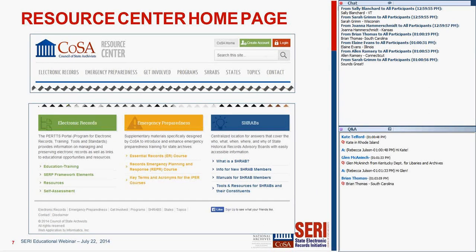So, Resource Center homepage. This is what the new Resource Center homepage now looks like. It looks a little funny, a little scalloped in here. I've cut out an edge. But as part of the portal development, the Resource Center homepage was included in this work.